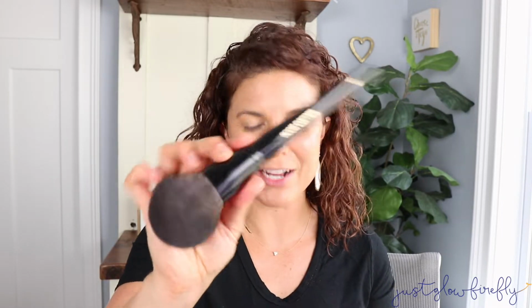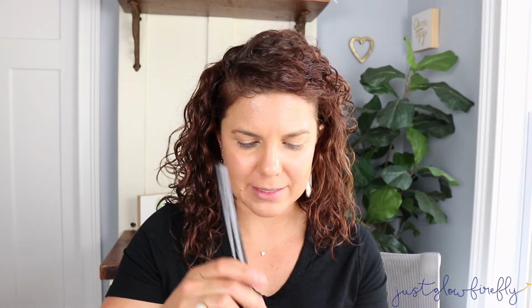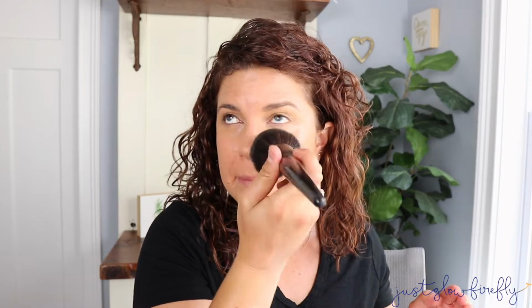I'm gonna use my Scott Barnes 67 brush. I love this brush, it's so amazing. And I'm just gonna take it and really get it into the brush here and just set my T-zone. I'm not a big powder person. Y'all probably know that by now. But with this emollient of a foundation, I definitely want to put just a little bit of powder on.